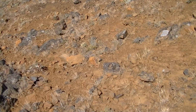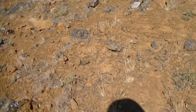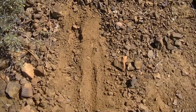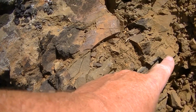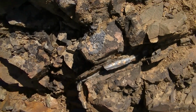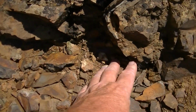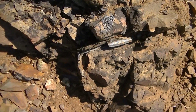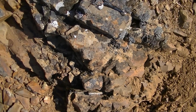Alright, well, I'm going to get back to this and see if I can't find something good. Well, I started digging right there, but then I looked, and right here, there's a vein going right across. Right there. Look at that. That's some beautiful stuff. And then it kind of curls and goes down right here. I look around, I'll probably see more.